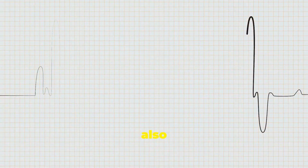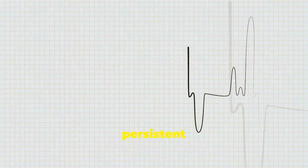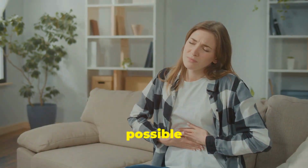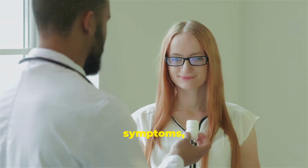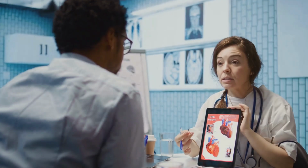Other symptoms can also indicate heart failure, like a rapid or irregular heartbeat, persistent cough, or wheezing. A loss of appetite or feeling nauseous is another possible sign. If you notice any of these symptoms, especially if they are new or worsening, consult your doctor.